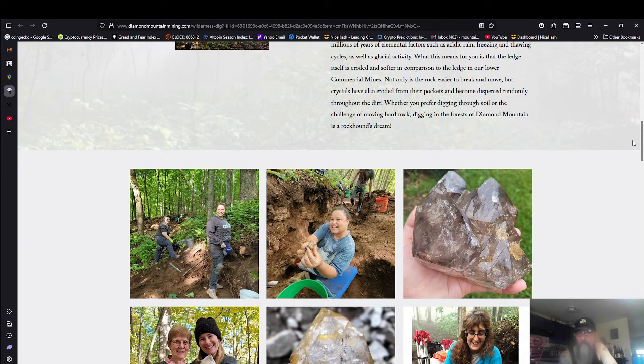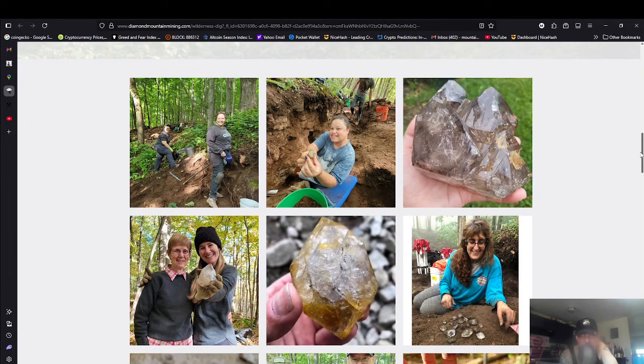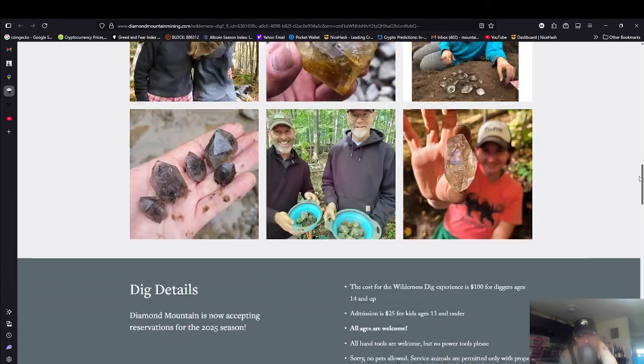And here are some examples of the ones that they found. You can see here, beautiful. Some of them are smoky. Look at a little citrine in this one here in the middle. Pretty amazing. That one's as big as that lady's hand. Even if she has a small hand, I mean, that's a pretty good sized stone. There's some beautiful smoky diamonds there.